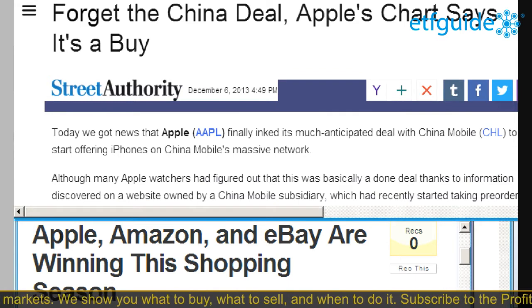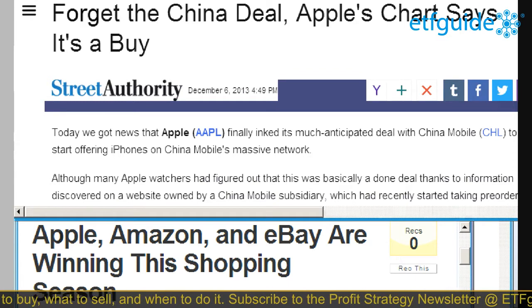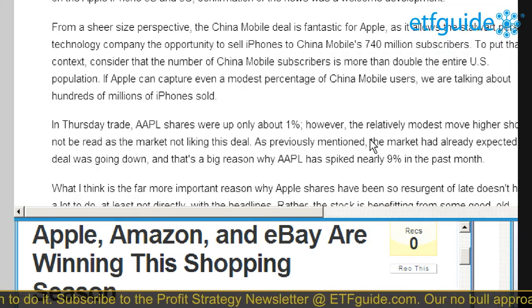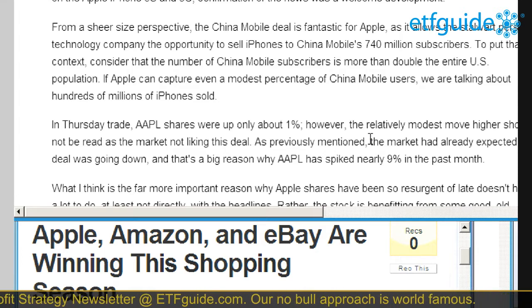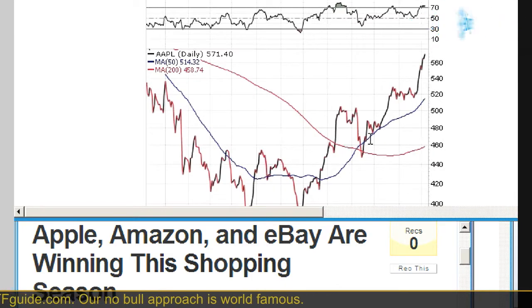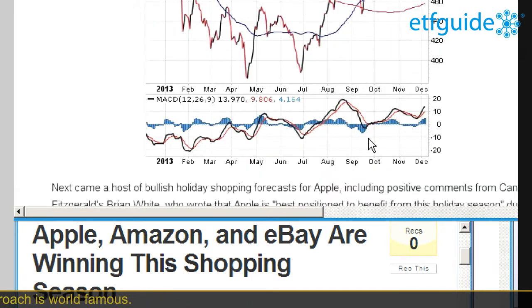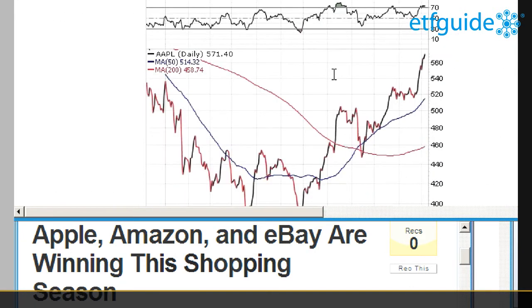The top one says, "Forget the China deal. Apple's chart says it's a buy," and that's from December 6th. But what's interesting is if you start scrolling down into this article and reading it, they don't really even talk about the charts. They talk about the China deal more than anything. And in fact, when you get to the chart, you'll see there's really no analysis. It's just indicators and moving averages. And in one paragraph they talk about how it's above its moving averages, therefore it's a screaming buy.